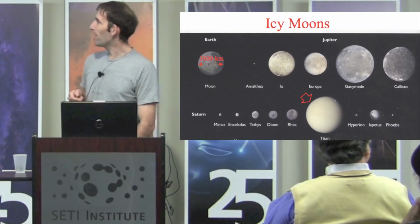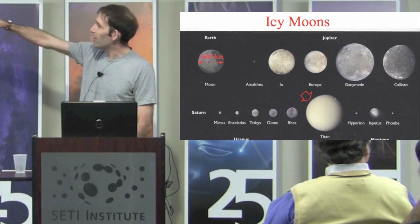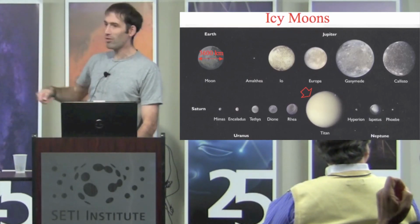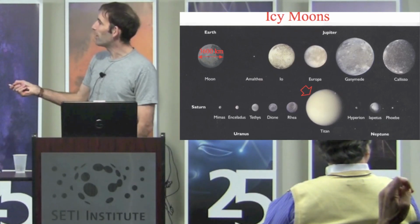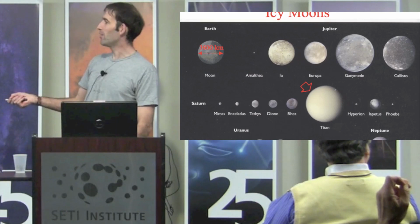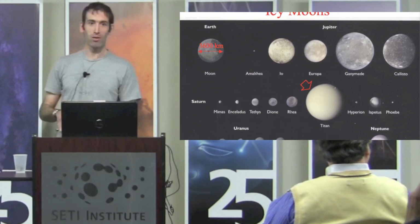So this is the playing field. This is the Earth's moon for scale, and these are the satellites of the outer solar system. Jupiter has 4 big ones. Saturn has a bunch of little ones and one big one, which is Titan. And then Uranus and Neptune have their own satellites too.